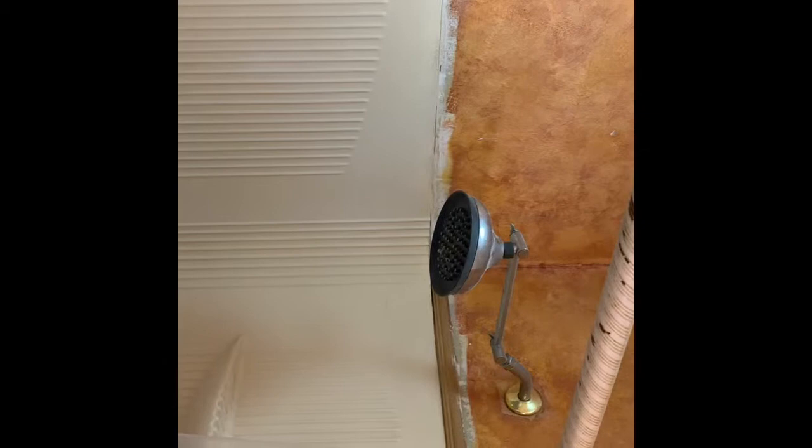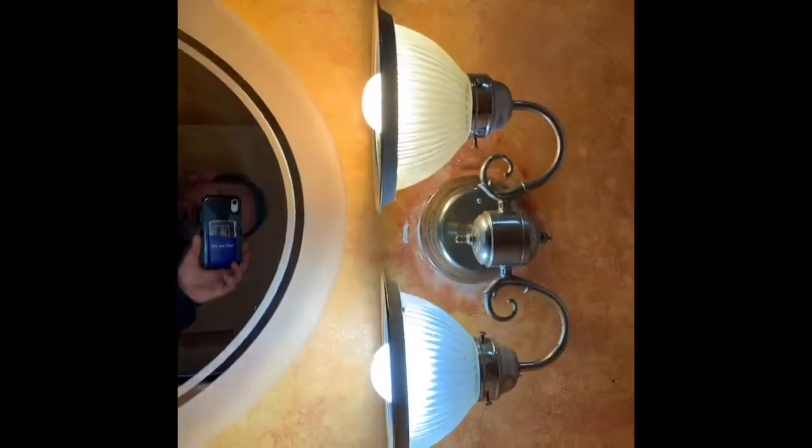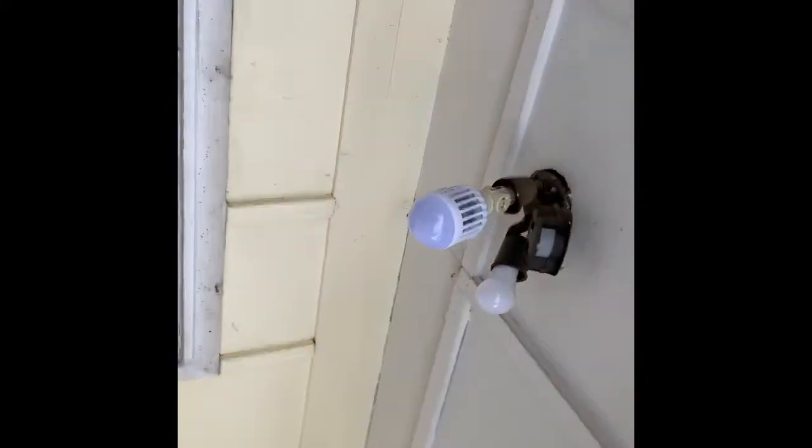You got a rain shower head. Some older lighting. And a decent toilet vanity. So that's pretty much it for the outside or the inside of the house.